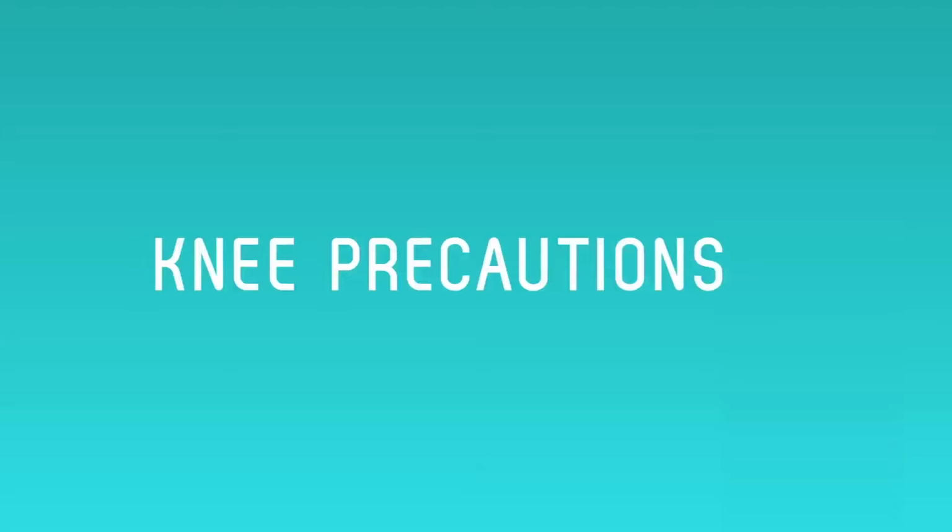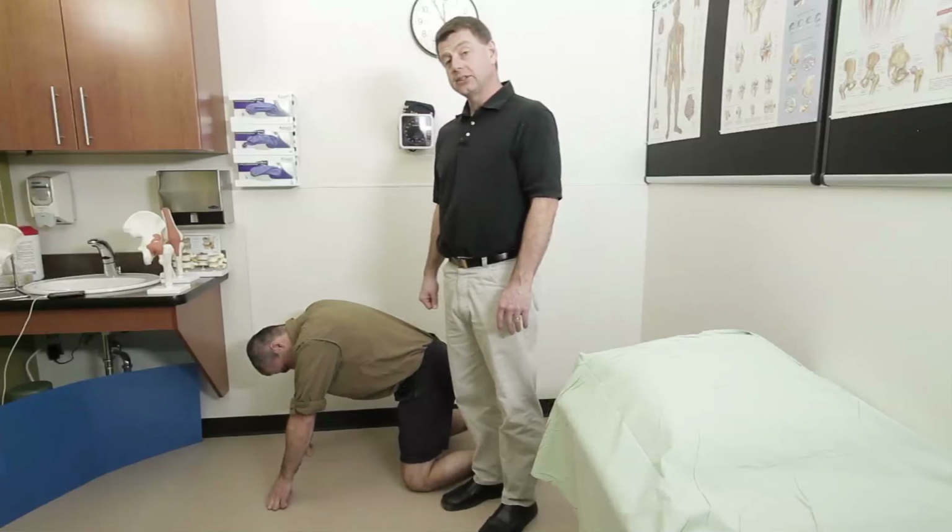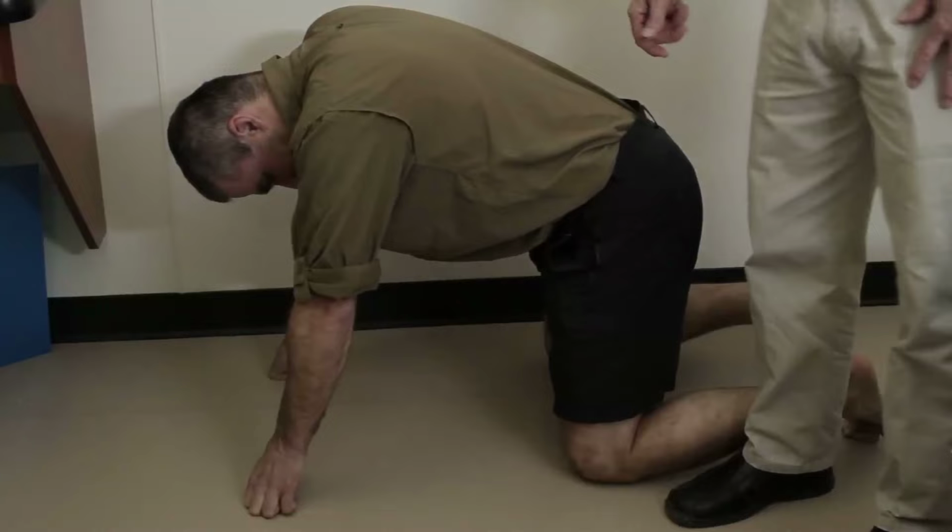There are certain things that you'll have to take precautions with after your knee surgery. One of those will be that you'll be unable to kneel until your knee is completely healed. So don't get down into this position in a kneeling position.